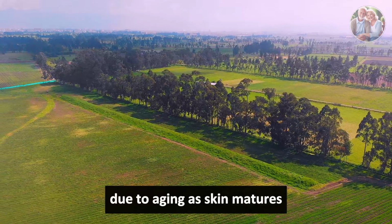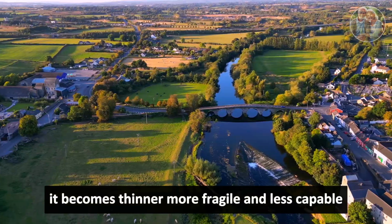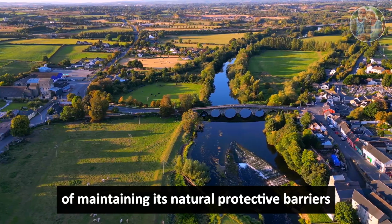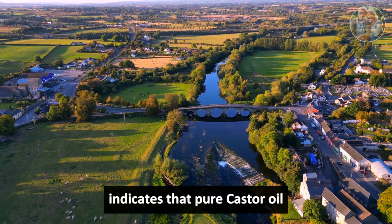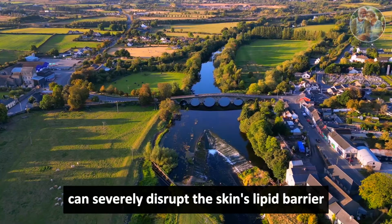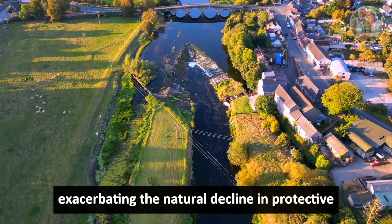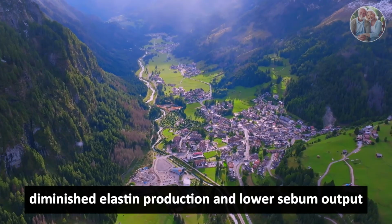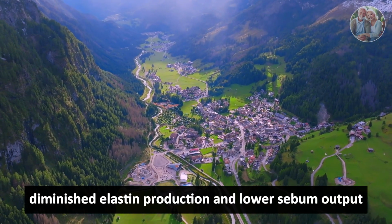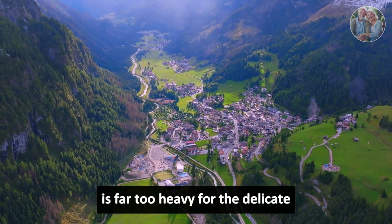As skin matures, particularly after age 60, it becomes thinner, more fragile, and less capable of maintaining its natural protective barriers. Research from Harvard Medical School's Department of Dermatology indicates that pure castor oil can severely disrupt the skin's lipid barrier in older adults, exacerbating the natural decline in protective epidermal layers caused by reduced collagen synthesis, diminished elastin production, and lower sebum output.